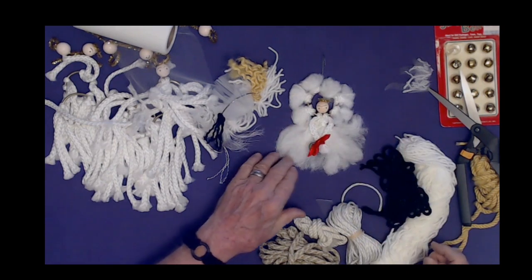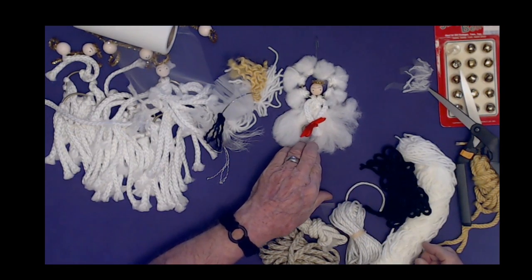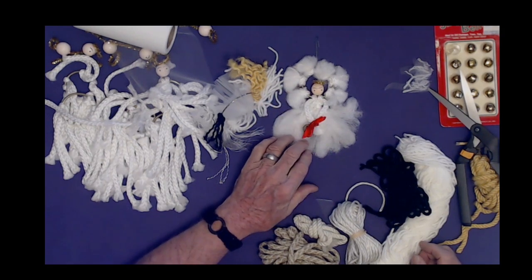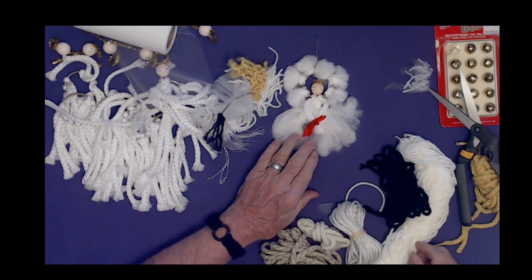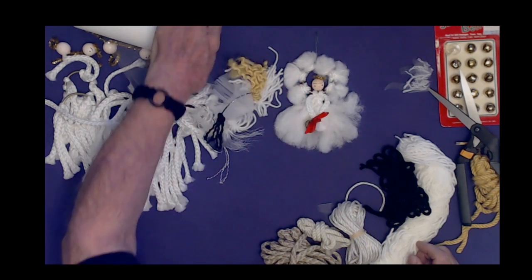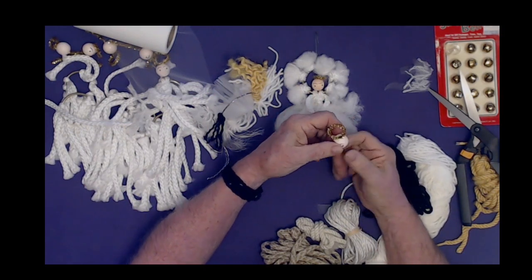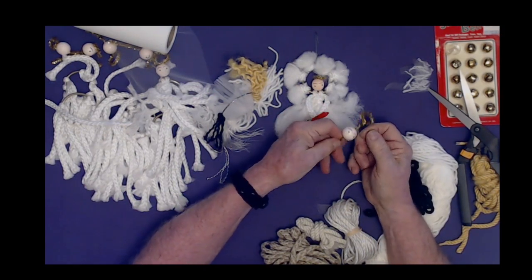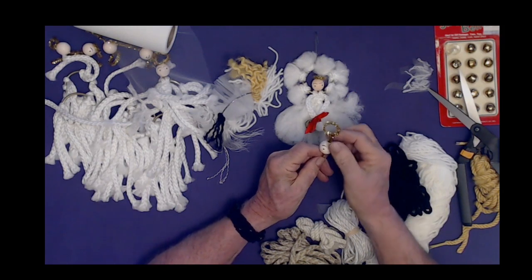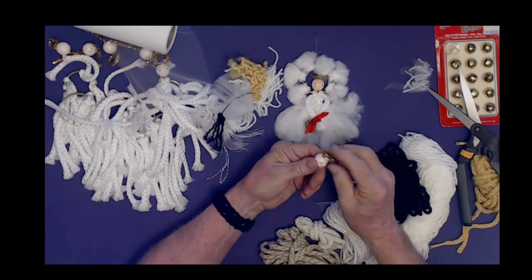I'm going to try to make a couple of others. I have a video coming out probably within a week of just some flat two-dimensional angels. Well, one will be using these heads. I'm not sure I'm going to use the halo. I'm probably not going to use the halo. Although, you know what? We'll see what it looks like when it's done.